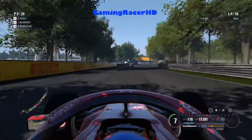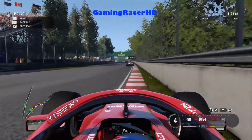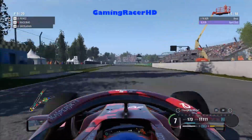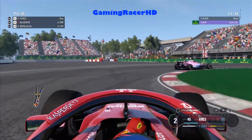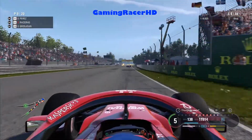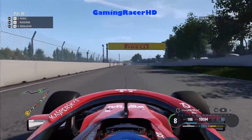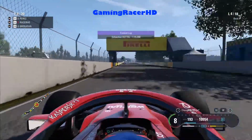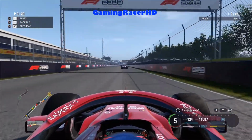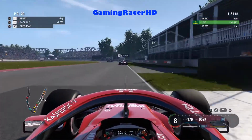Somehow we're not within 1 second of Perez, which I don't believe for a second. Oh. Check your MFD for a new strategy option. Why would I want a new strategy though? No idea. It's a one-stop race anyway, so it's all good. I think we're going to the pits lap 67. We're approaching the pit window. You'll be on the ultra softs.